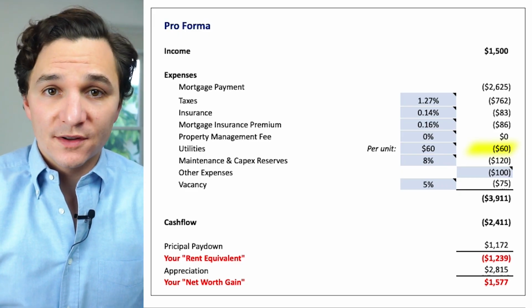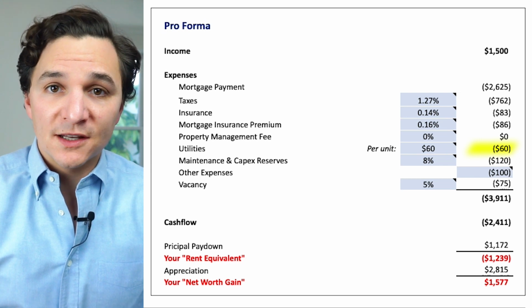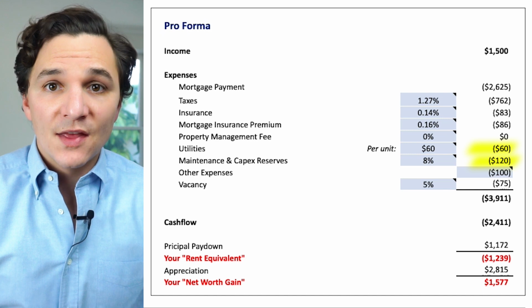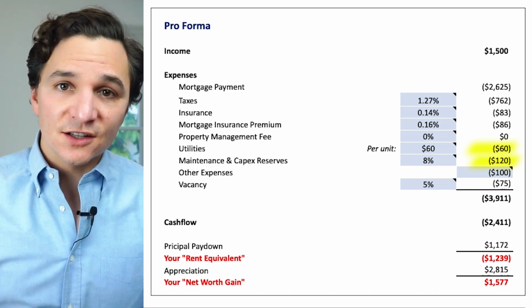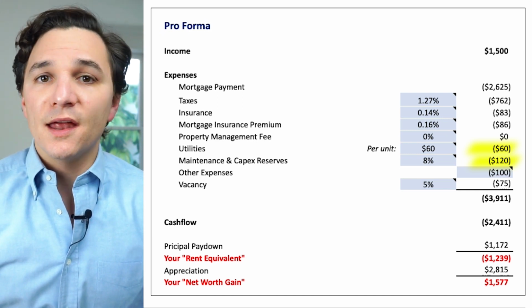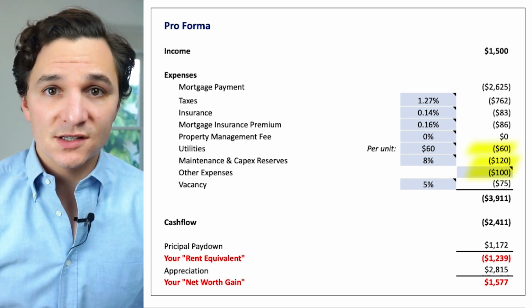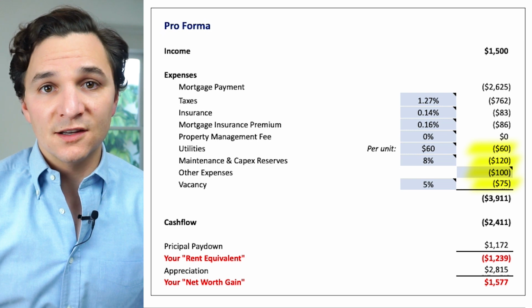Still, we like to be conservative, so we'll underwrite a $60 monthly expense for the studio's utilities, as well as 8% for maintenance and CapEx reserves. That's on the high end for such a small unit in such good shape, but we'll leave it. And we're also accounting for $100 monthly for landscaping or other ongoing services and 5% of collected rent for vacancy over the long term.